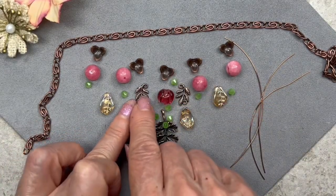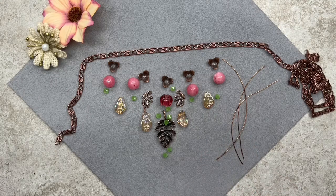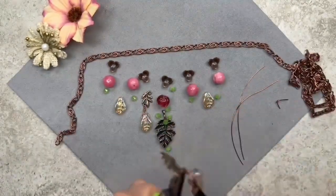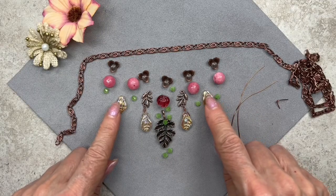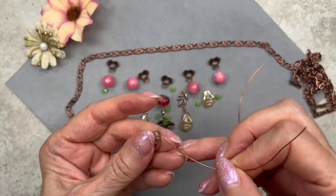So this one's going to go in between these two beads, and I'm going to do the same thing to this one here. So let me go ahead and speed up the film so the video doesn't end up being too long. So here's this one now. Now these two are not going to be attached to the branch links. I'm simply going to put them on wire. So let's go ahead and do this one first.